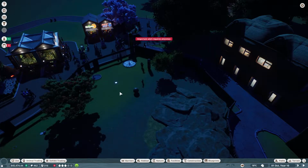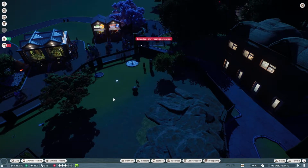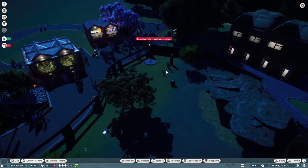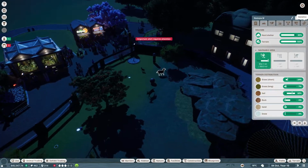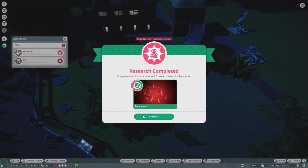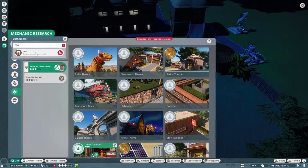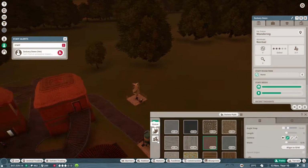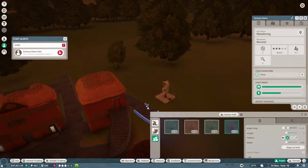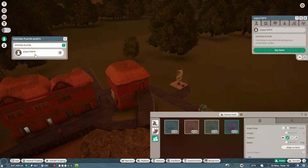And we need to get a new male for them. So this is an important thing that we need to do. I think the hard shelter issue is fixed now. Yeah, it's fixed. Research, great. Research also. Okay, it's not operational, so it's fine. Let's just make a path here so this will go away. And just like that.